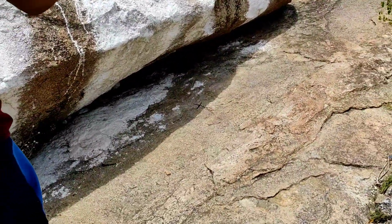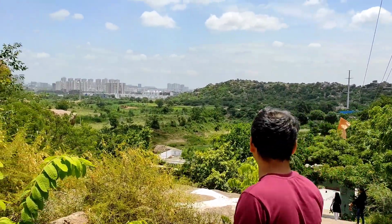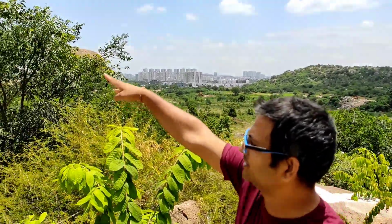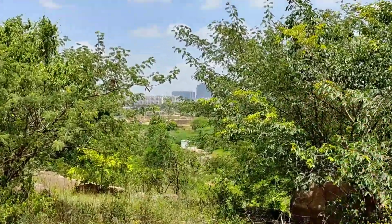From here you can see almost half of Hyderabad. All the new city area constructions are going on there. That area is actually Narsingi, Kokapet, and on this side you can see your Gachibowli financial district.